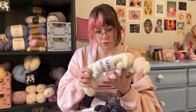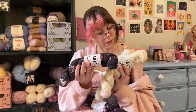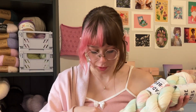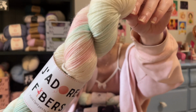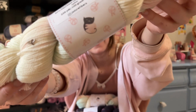Oh wait, this is the sport base and this is the fingering base. I never realized I picked different bases for them, but they're both 80/20. Oh, but this one is superwash. Learning things. But just look at the pink and blue together. So gorgeous. Aren't her labels the cutest? Has a little cat with a yarn ball on it.